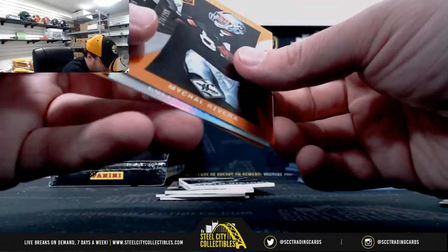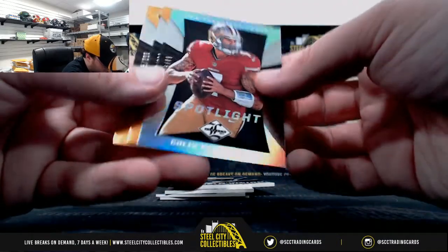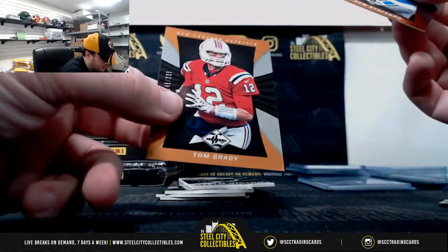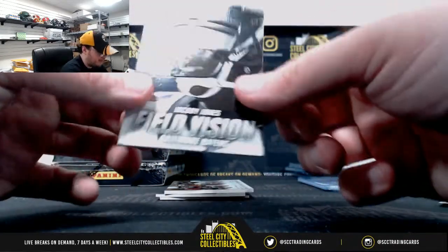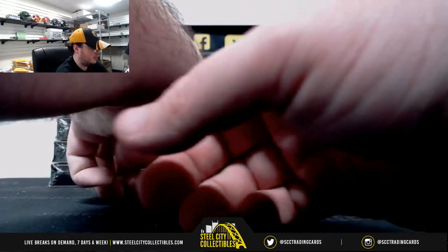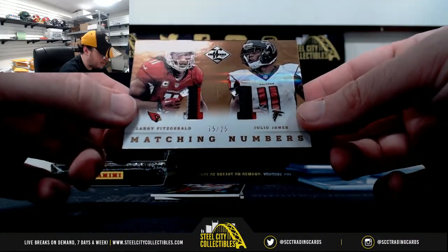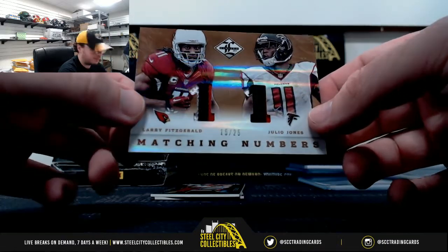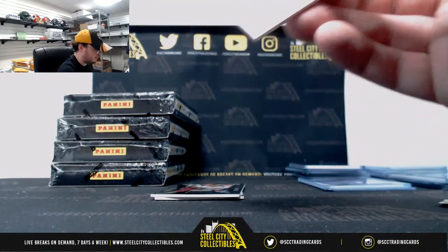Michael Vick, 276 of 299. Colin Kaepernick, 26 of 49. Stafford, 218 of 399. And Tom Brady, 145 of 399. There's those Field Vision unnumbered cards. Jacoby Jones. Nice one right here. Matching numbers. Nice patches. Larry Fitzgerald and Julio Jones. Number 15 of 25. Nice card. Number 5, Michael B.